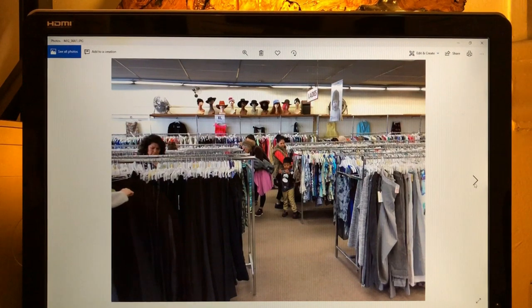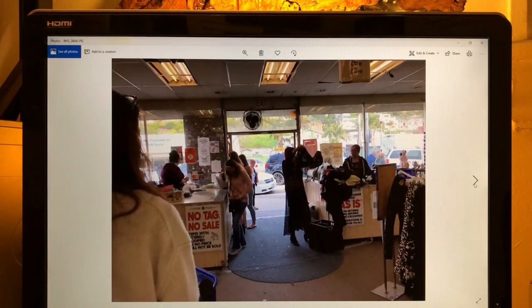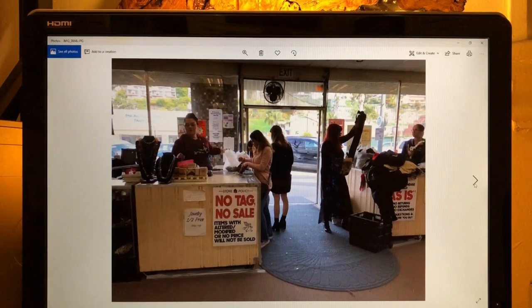This one wasn't that inspiring to me. This one I actually like a little bit more than the first one that I showed you. So this was actually my second choice. This was actually my favorite, and this is the one that I did the painting of. So I'll come back to this one in a minute and tell you why I chose this one.